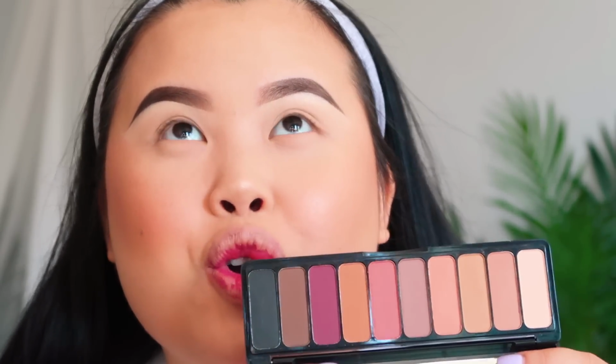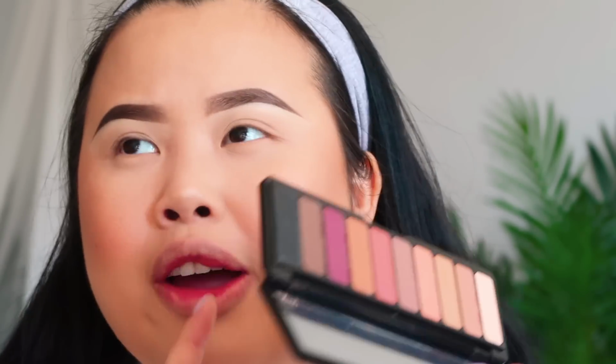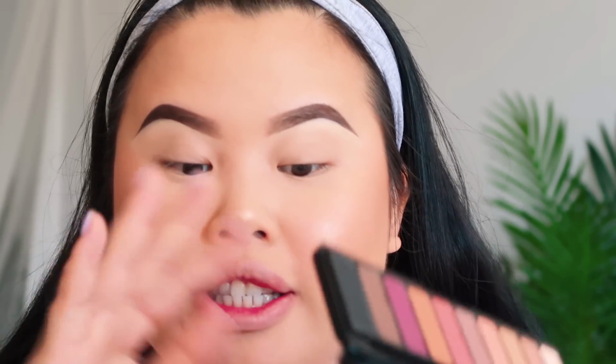The colors are so great. They also have other palette versions as well. I found mine at Target, and then yesterday I saw it at CVS as well. So I just like this one way better because there's just more variety. I felt like the neutral one was a little bit bleh.